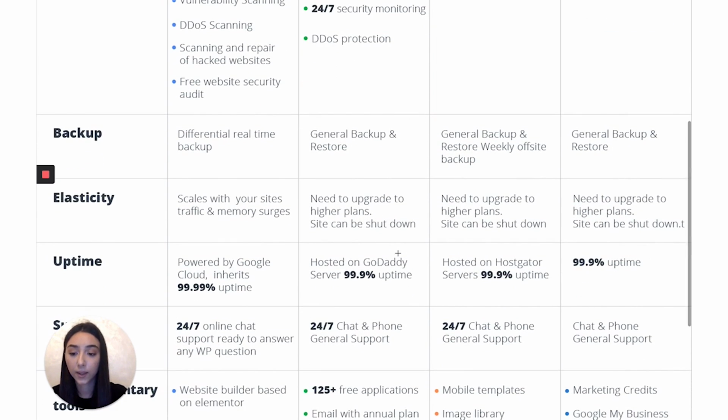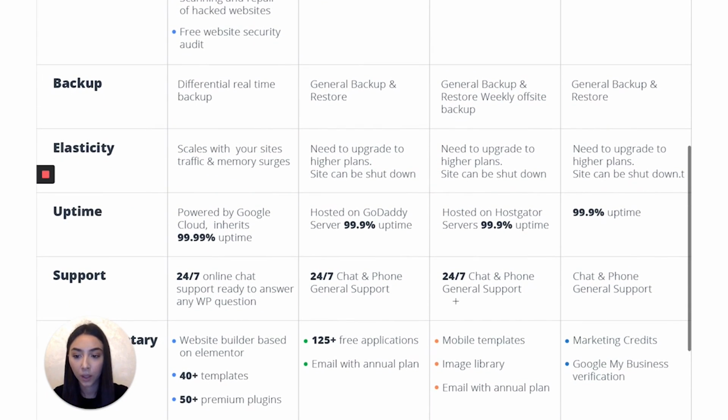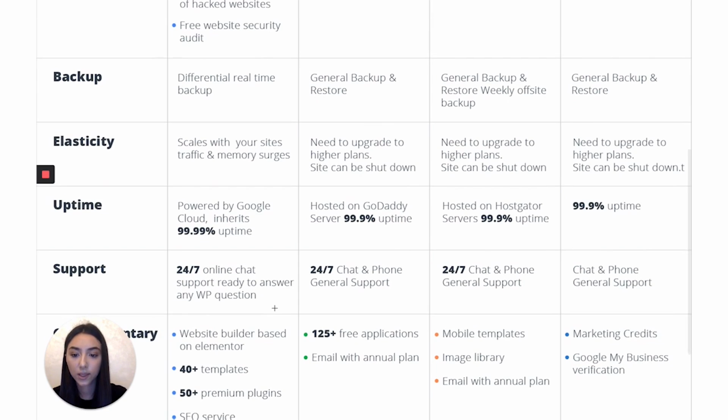So the next thing is uptime. Since TenWeb's websites are hosted and powered by Google Cloud, you automatically get a 99.99% uptime all the time. And the rest of the hosting plans also claim to have a 99.9% uptime, which is a very good indicator. Now, moving on to support. With TenWeb, you get 24/7 online chat support ready to answer any WordPress related questions.